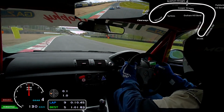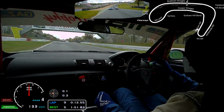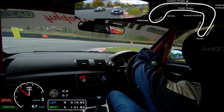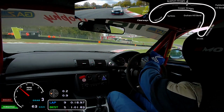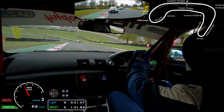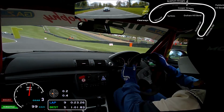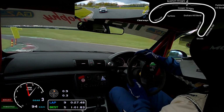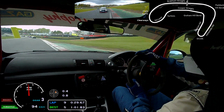If that was Tristan driving, and I think he did do the first, or was that Giles? That might have been Giles. Yeah, I'm not sure. I think actually that might have been Giles, and he told me that he messed up with the traction control and that's why he lost speed around Clearways. That could be it actually.